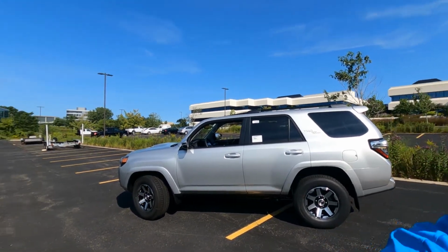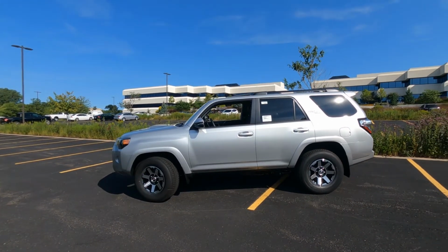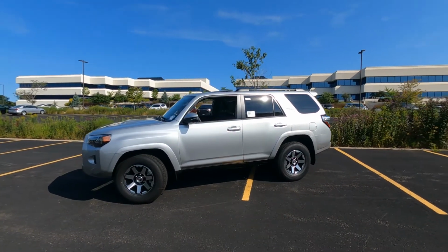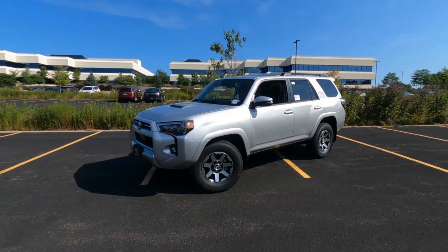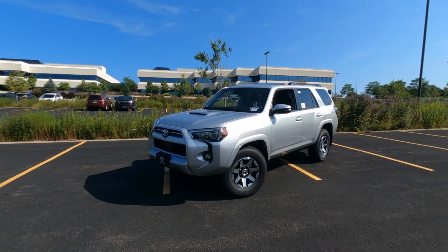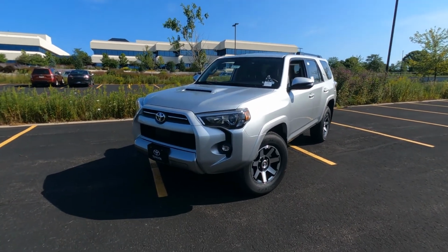Hey, today we've got a brand new 2021 Toyota 4Runner TRD Off-Road. Classic silver is this color, and this is about as base as you're going to find in a TRD Off-Road. Has just one option. Let's dive in and check it out.